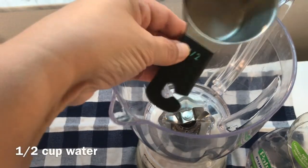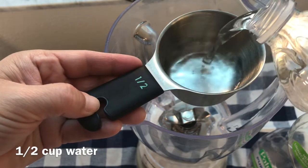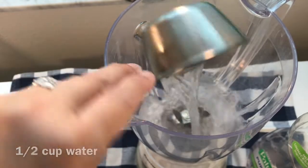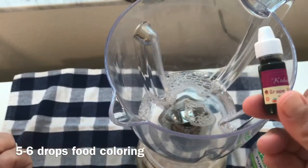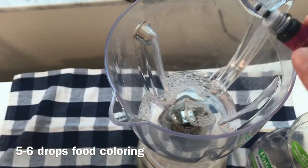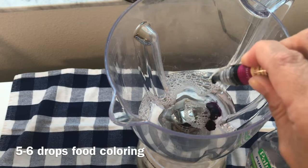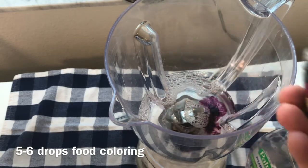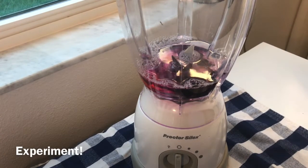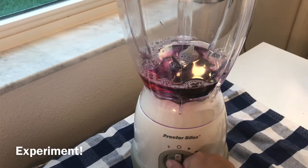Next, 1/2 cup of water. And in it goes. Now this part is optional. Miss Jessica's gonna add some food coloring to make it really, really pretty. I'm gonna add purple. 3, 4, 5. Let's try that. Okay, lid on. We don't want those bubbles coming out of the top. And here we go, it's gonna be a loud noise.